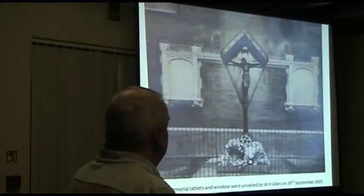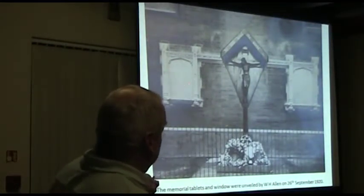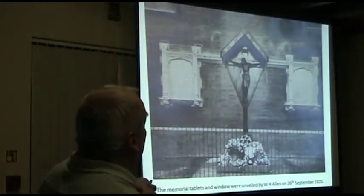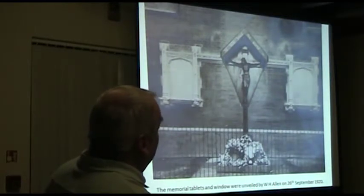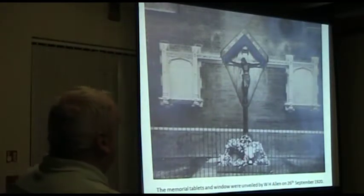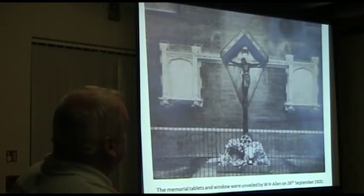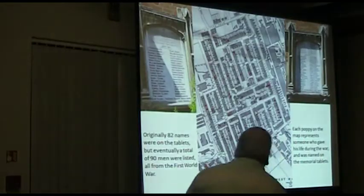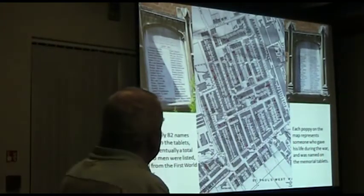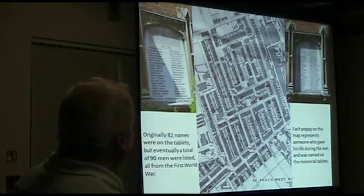And the memorial tablets outside with the names of the people who had been killed during the First World War were inaugurated. The Calvary was moved. It was originally on the grass, but it was moved onto a stone step, and the two tablets with all the names on were put behind it on the wall. There were originally 82 names. There's actually 90 on there in total.